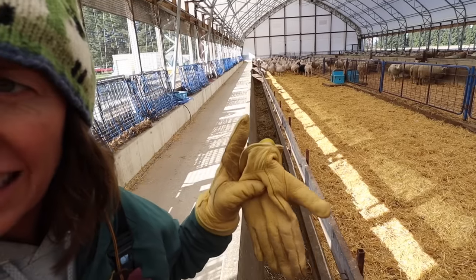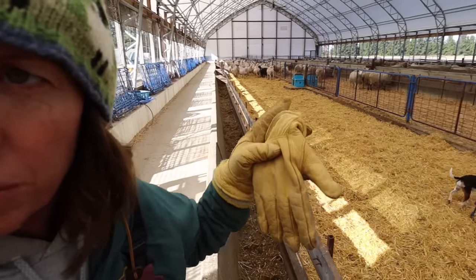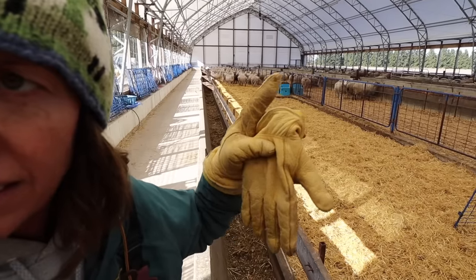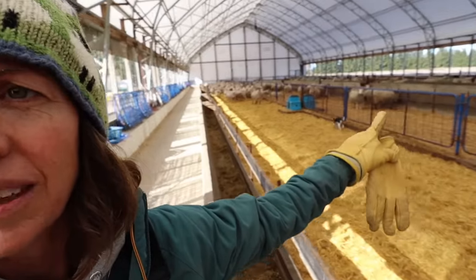So this morning we were able to put the two pens of close-up ewes together. They're all in one pen now, which is really nice, so they get fed together. Before, we had some in the back of that pen there, and then the rest were in this pen. But now they're all together. And the ones that I just weaned yesterday are just on the other side of the gate there.